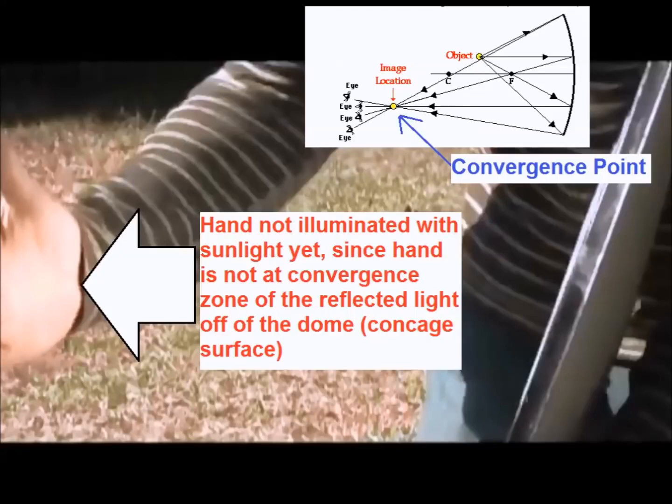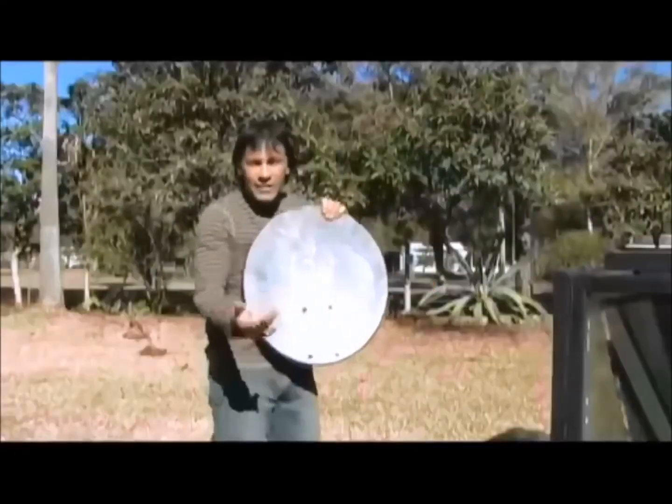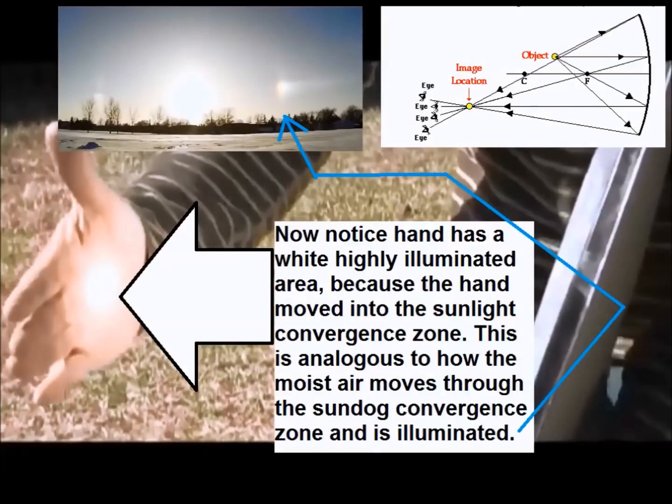So this fellow here has the concave surface. He's got it angled where the sunlight's coming in. It's angled sort of in the same way as the diagram there you see in the top right corner.